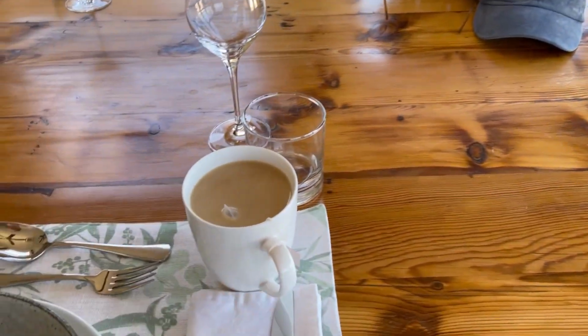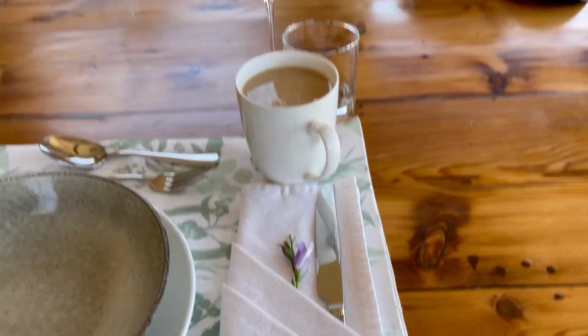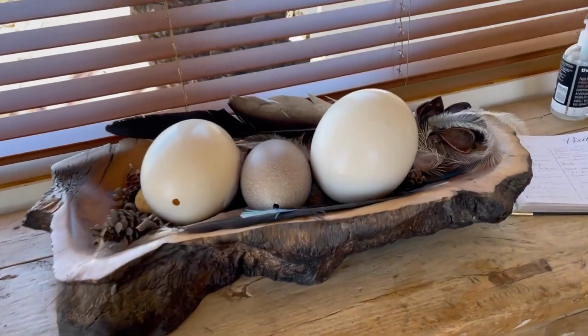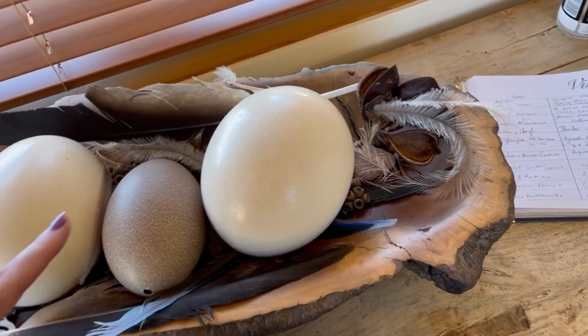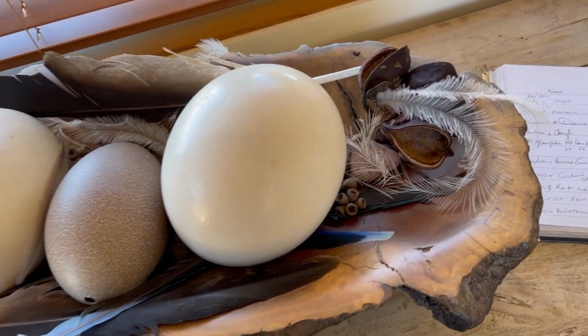Cup of tea, since I missed all my teas this morning. If we go look at different flowers. So lovely here. Oh, these are the eggs and feathers people were talking about yesterday. Wow, look at the size of it. I can't remember what they were now. I think these were ostrich eggs, even though there's no ostriches on the farm.